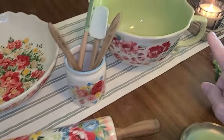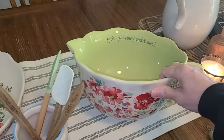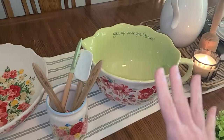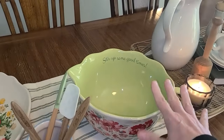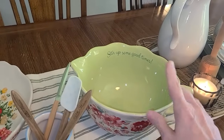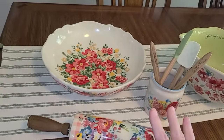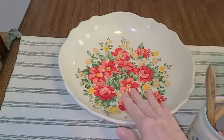This at Walmart, and then this beautiful mixing bowl that says "stir up some good times." It also came from Walmart. My idea is maybe to put a cup towel in here, maybe a rolling pin, some utensils. That's my idea for that. Or maybe in this serving bowl. I'm not real sure. I really want to display that because it is so pretty.